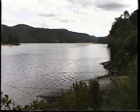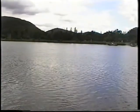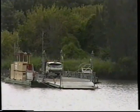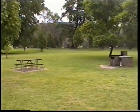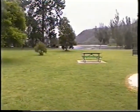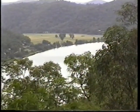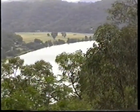We need to cross the Hawkesbury River here. The only way across is with Wiseman's Ferry. On the other side, there was a lovely picnic ground where we had our lunch. Up in the hills, you can just see the ferry disappearing behind the trees there.